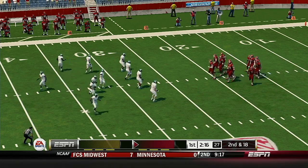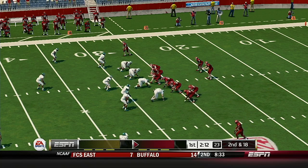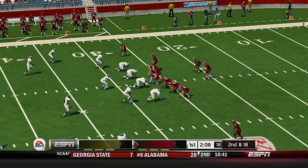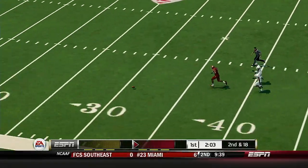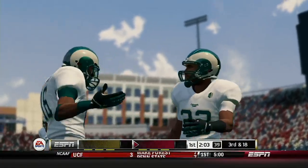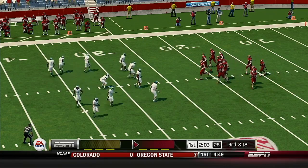They find themselves in a hole here after that sack. It's second and long. Wants to go long and does. No, incomplete. Wesley, the intended receiver on the play. Third down.